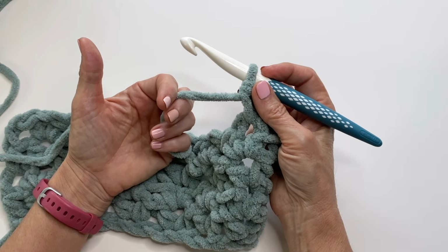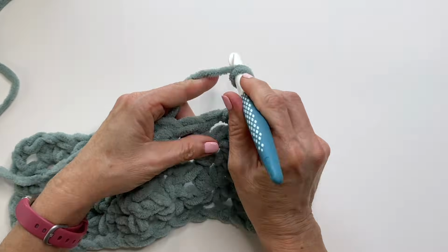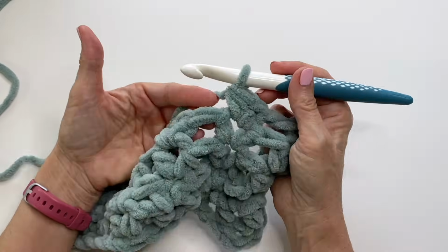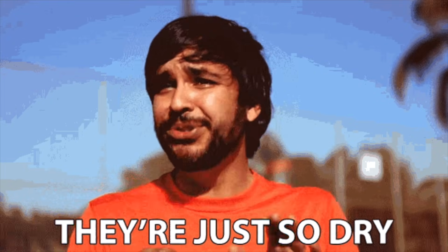So as soon as I started just holding it between my index and middle finger, that made all the difference. It flowed through my fingers much more smoothly and increased my speed dramatically. And my final tip for proficiency is to keep your hands dry.